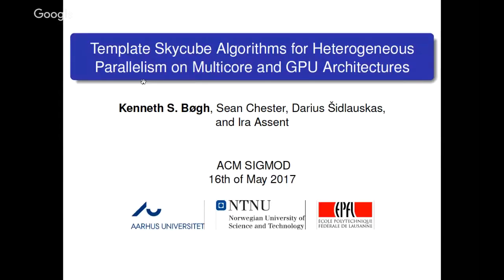So, hi, I'm Kenneth, and I'm from Aarhus University, and the title is Template SkyCube Algorithms for Heterogeneous Parallelism on Multi-Core and GPU Architectures, where the "and" is actually the most important word. I'm from Aarhus University in Denmark, and this is joint work with Sean Chester from NTNU, Darius Glauskas from EPFL, and my supervisor, Ira Ascent, also from Aarhus University.